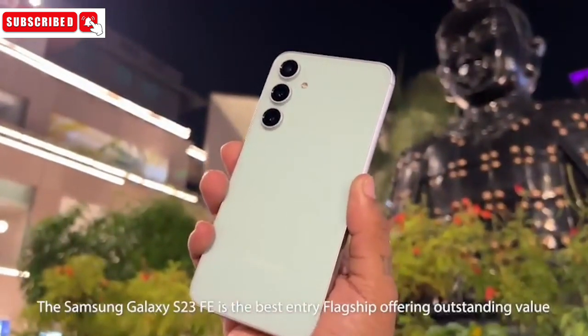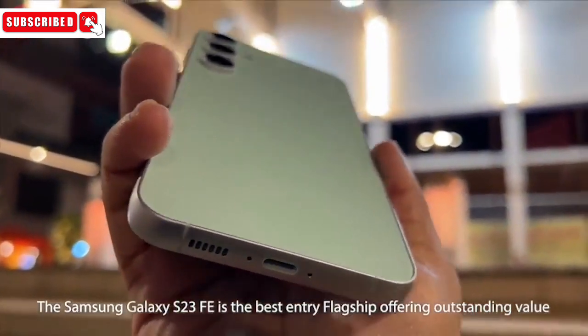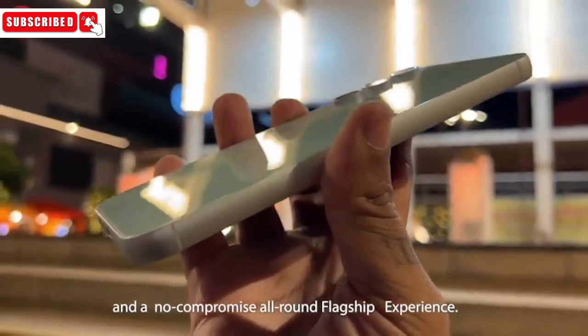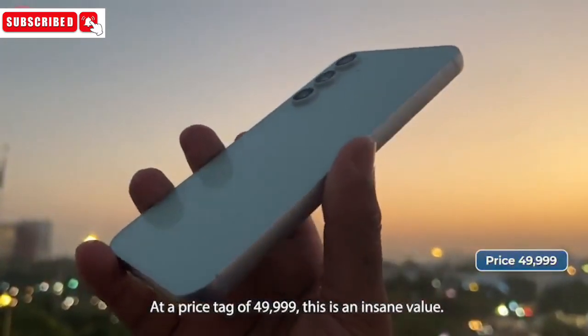The Samsung Galaxy S23 FE is the best entry flagship, offering outstanding value and a no-compromise all-round flagship experience. At a price tag of $49,999, this is an insane value.